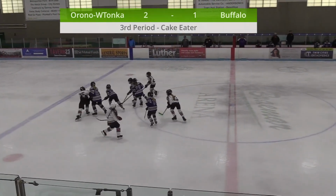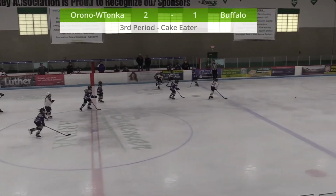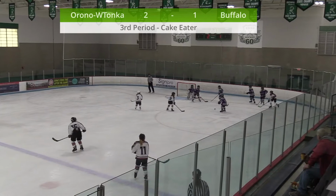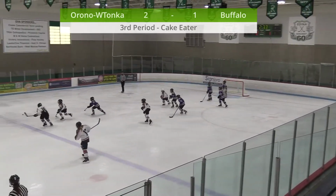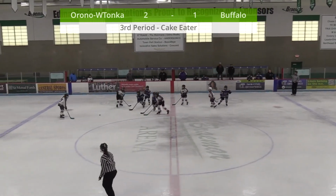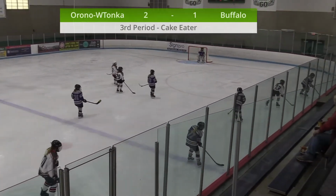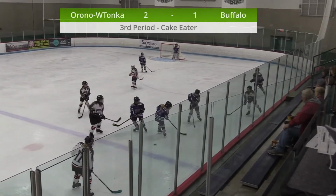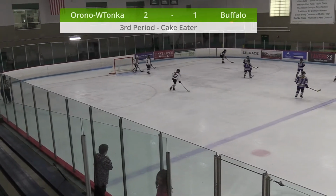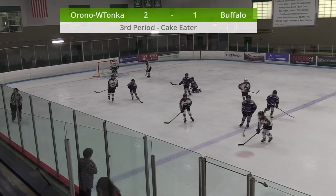The backhand pass ahead. And swatted down deep into the Buffalo zone. 2:42 to go in regulation. It's played along to the near side boards. And sent the length of the ice again back into the Orono West Tonka zone. As Albrecht has it out front. Albrecht flips it back out to the near side.